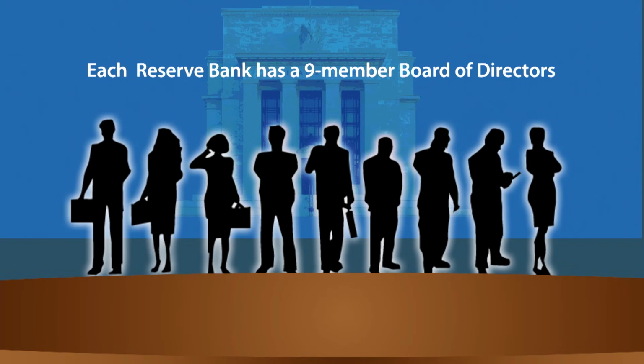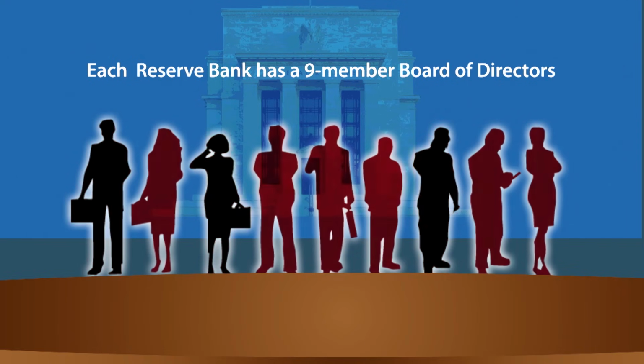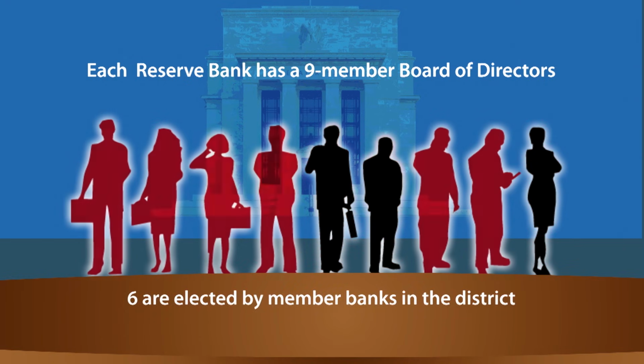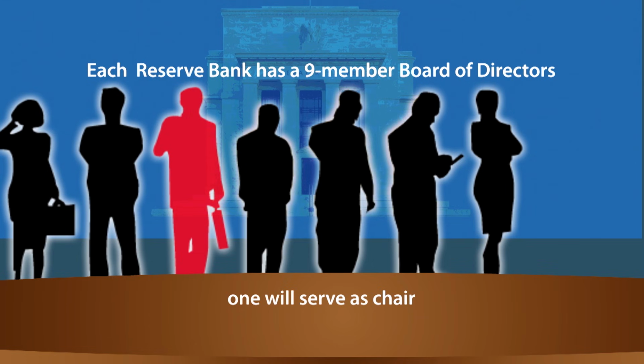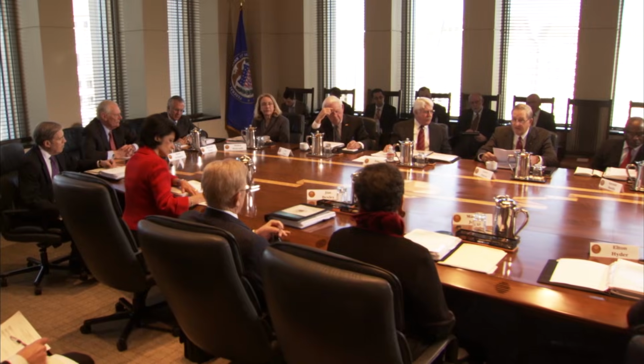Each reserve bank has a 9-member board of directors. 3 directors are bankers. The other 6 directors are citizens who work outside banking. 6 directors are elected by member banks in the district. The other 3 directors are appointed by the Board of Governors in Washington. Of the 3 directors appointed by the Board of Governors, 1 will serve as chair and 1 will serve as deputy chair of the board.